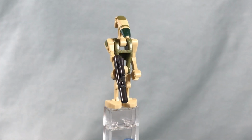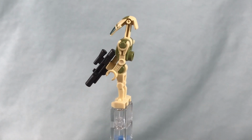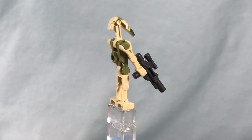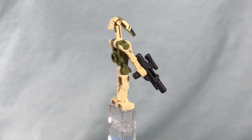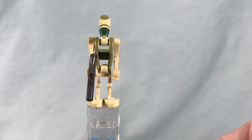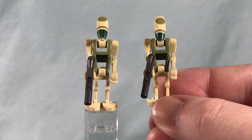And then last but certainly not least, we get 2 of these battle droids. So you can see we have kind of an olive green torso there with some printing on the head. Otherwise, the arms are standard battle droid arms and legs. Nothing new or exciting there. And as I said earlier, it lists them as different things on the front of the packaging. But as far as I can tell, they are identical.